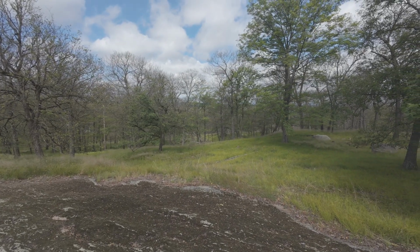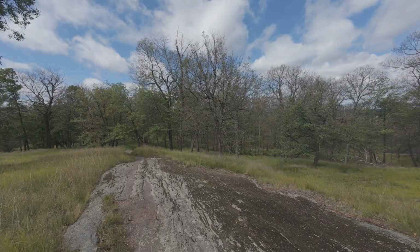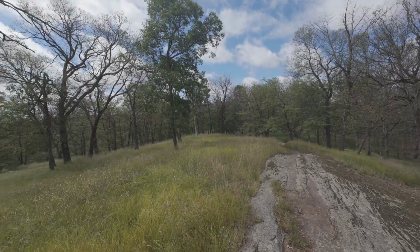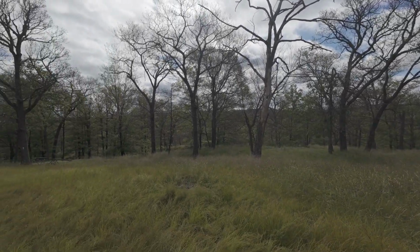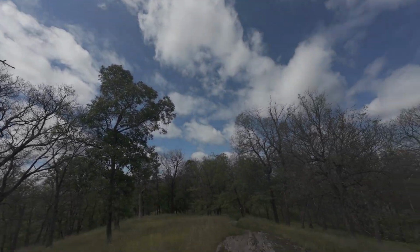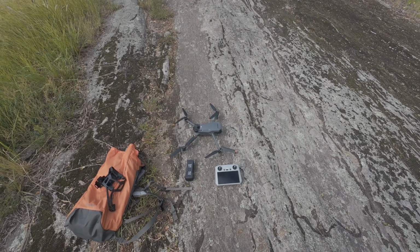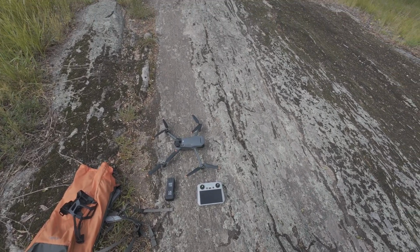Okay, I made it to the top. I don't have any great vistas, any great views. I mean, it's nice up here, it's beautiful. So I do have clear sky above me, and I got the drone ready to go down here. So I'm going to finish setting that up, and then we'll fly the drone. We'll see what we can see from that drone.